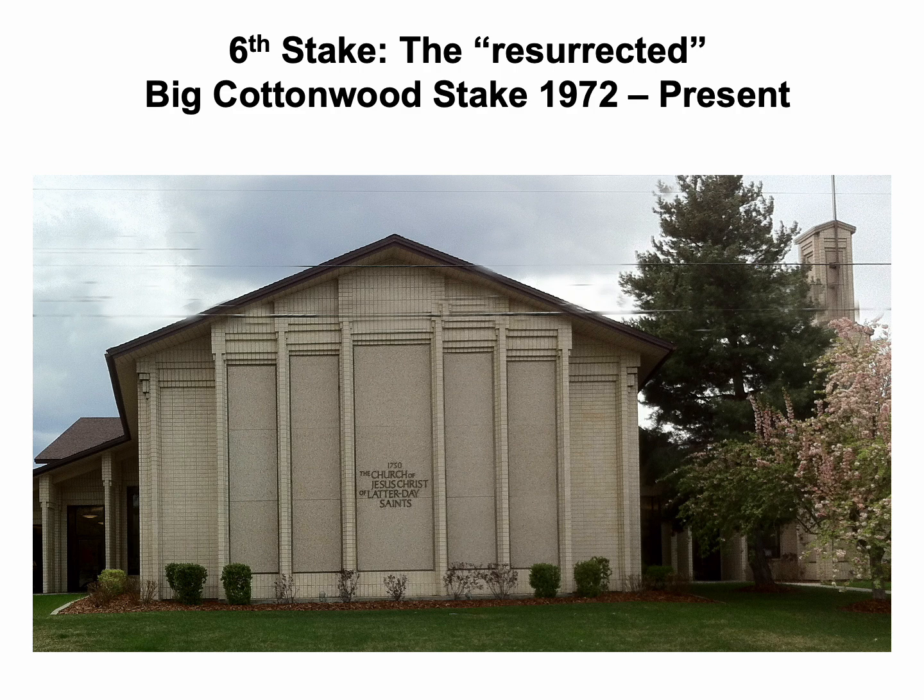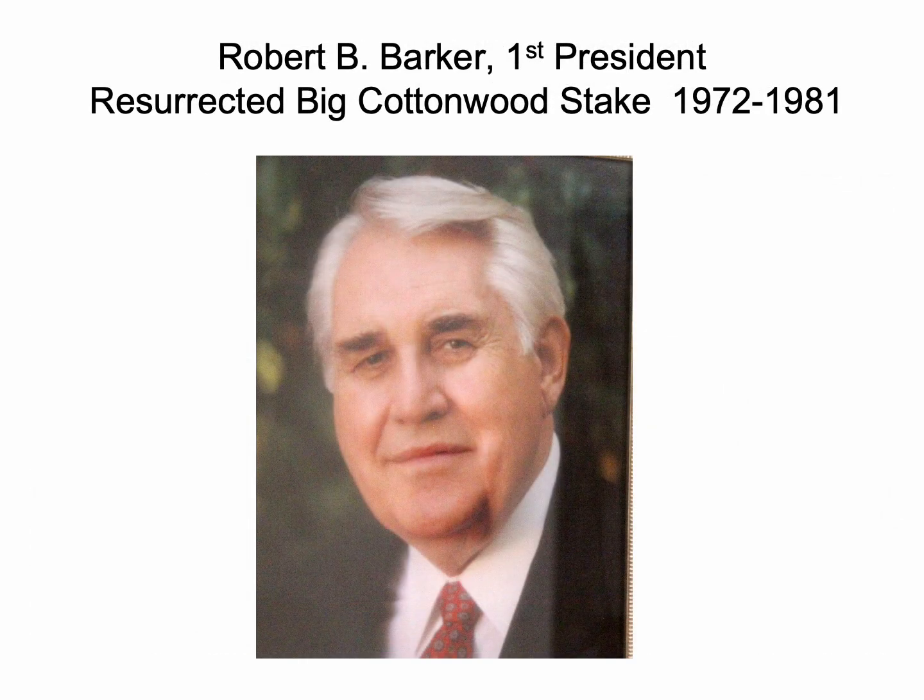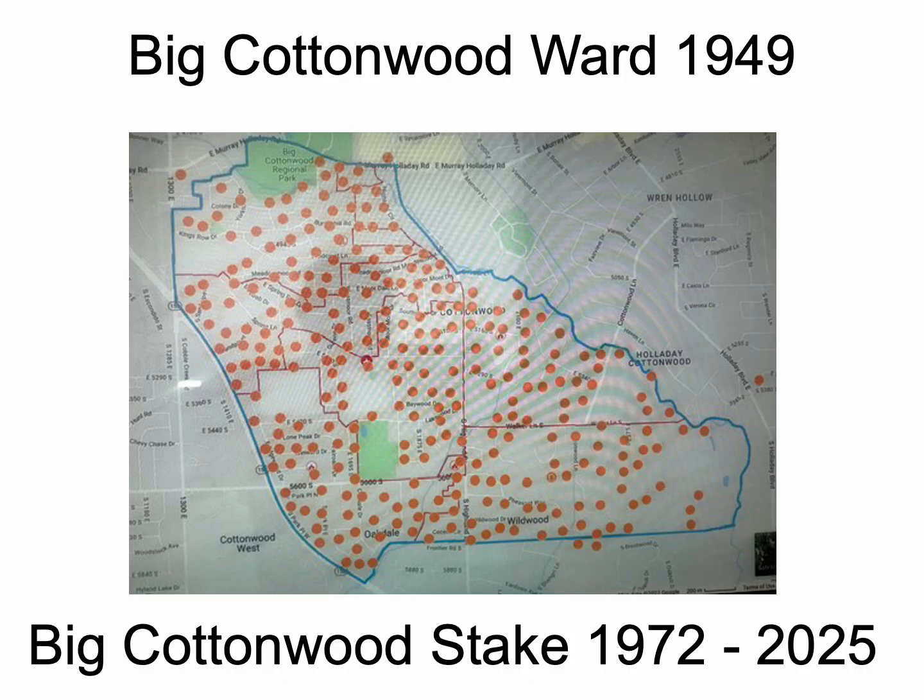The Cottonwood Stake was divided in 1972, recreating the Big Cottonwood Stake, and the other stake retained the Cottonwood name. Two new stake centers were built, with this building becoming the home of the Big Cottonwood Stake. Robert Barker was the first president of the resurrected Big Cottonwood Stake, serving from 1972 to 1981. It is interesting to note that the boundaries of our current Big Cottonwood Stake are exactly the same as the boundaries of the Big Cottonwood Ward when it was recreated in 1949.